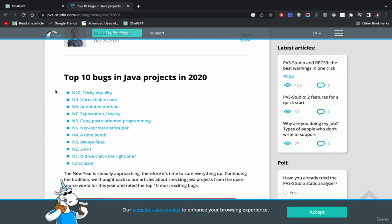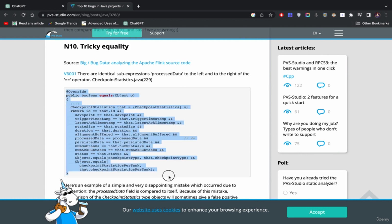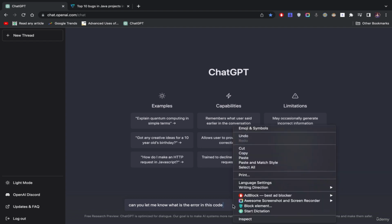So right here, this is just a debugging tool, and what I'm going to do is copy and paste this code in there. There's an error in this code, and I'm going to see what ChatGPT does to resolve the error and if it can point it out for me. And this is what you can do for yourself. I'm going to go right here. I'm going to paste it.